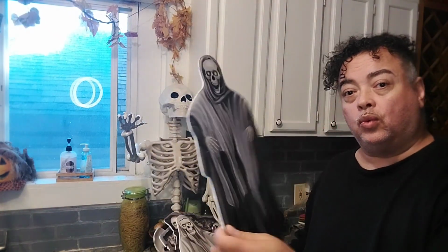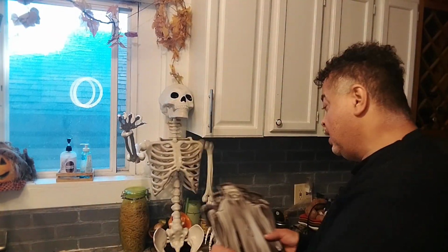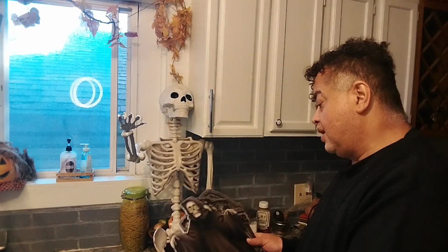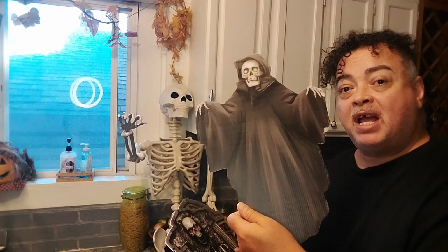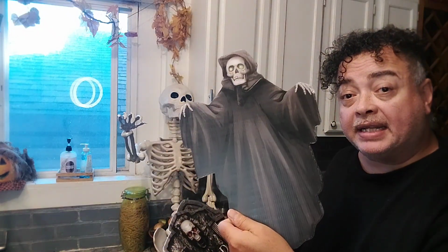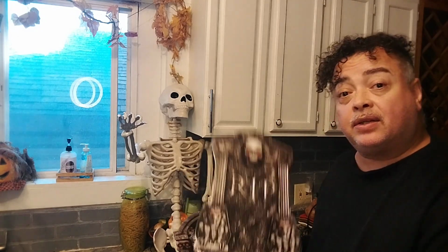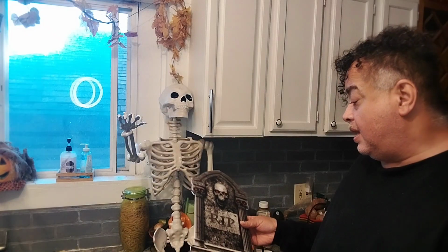Oh, I got a Grim Reaper. Ooh. Another Grim. I like this one. They're pretty reflective at night, so when the light hits them, they're going to show up pretty good. Then we got a Rest in Peace tombstone. And I got another one.